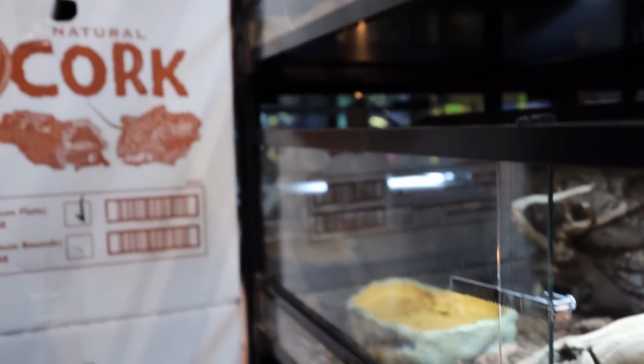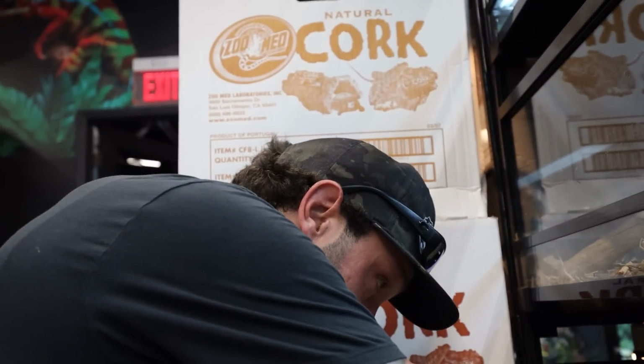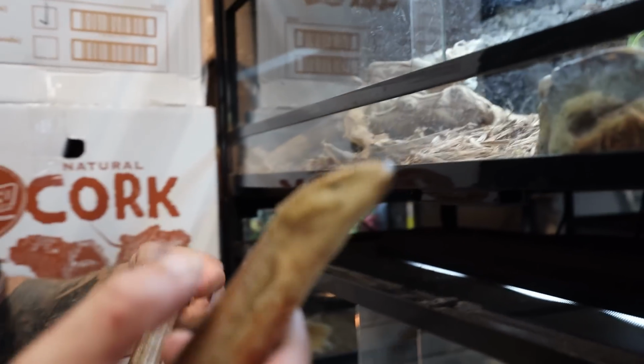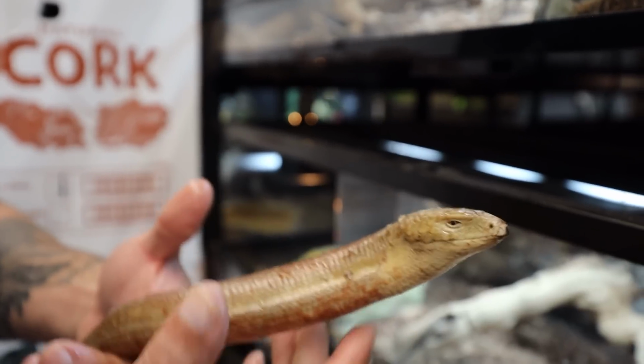Alright, so gotta be really careful with these guys because it is not a snake, ladies and gentlemen. This is a Uromastyx. And again, ooh, they got a little pair in here. Oh, you're gonna be a mean one too? Oh, it's an angry little Uromastyx. Alright, so this is not a snake, dudes. This is a lizard. This is a giant European legless lizard, or the Uromastyx.